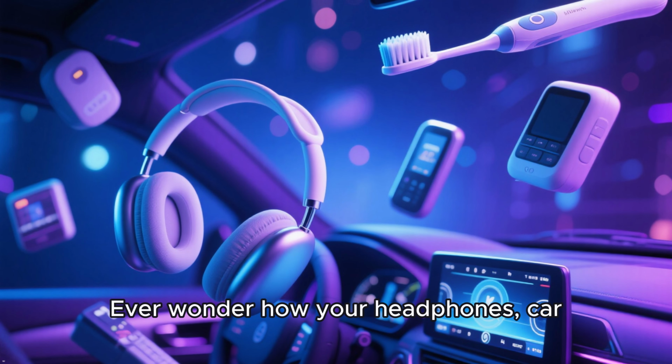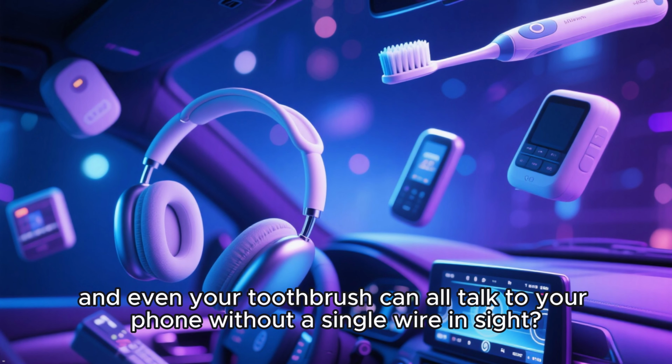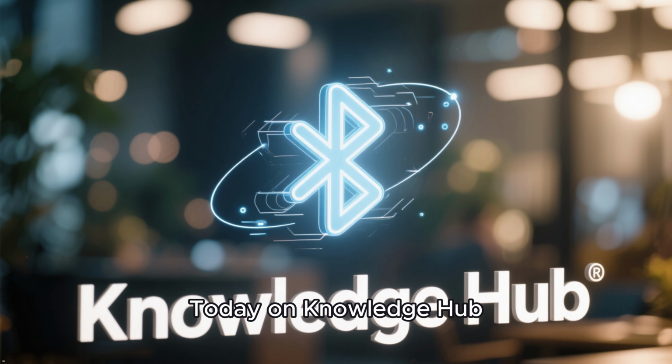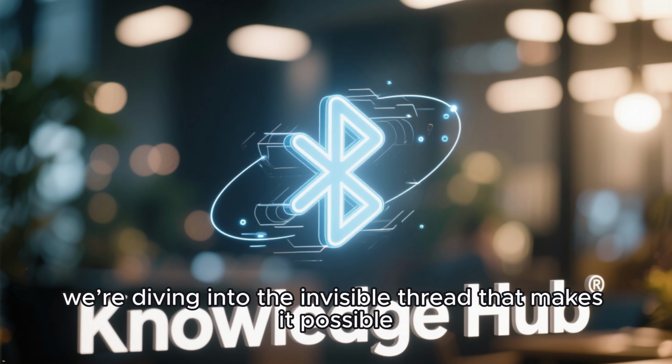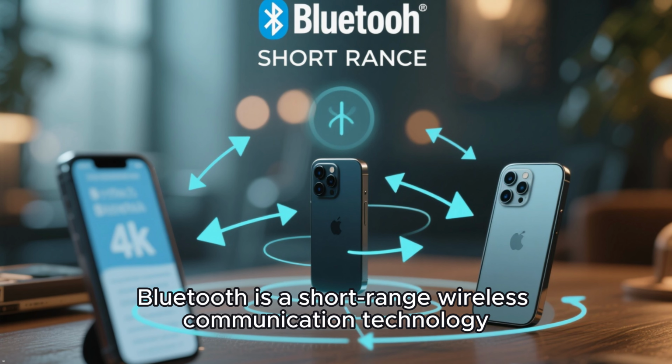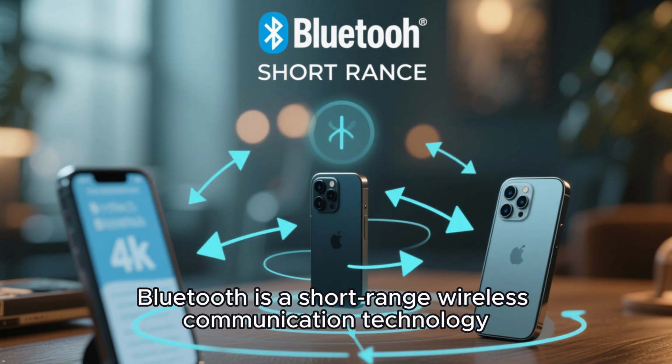Ever wonder how your headphones, car, and even your toothbrush can all talk to your phone without a single wire in sight? Today on Knowledge Hub, we're diving into the invisible thread that makes it possible: Bluetooth. At its core, Bluetooth is a short-range wireless communication technology.